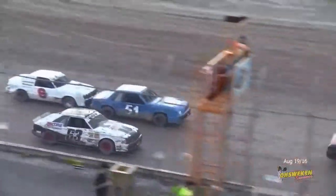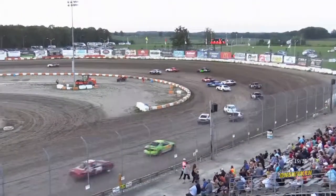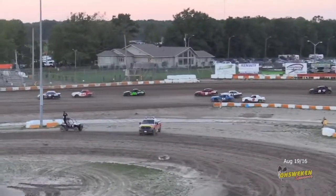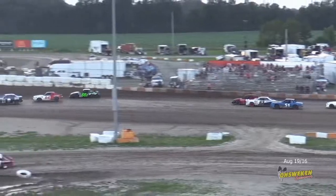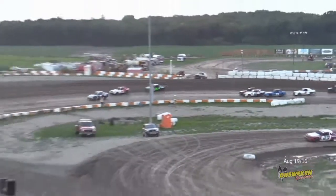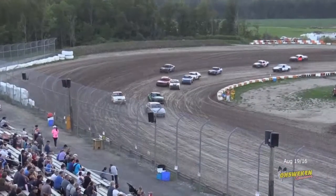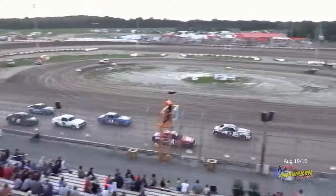Mark Bazine's number 21X as the top 4 cars have separated themselves from the rest of the field. Running in the 5th spot, the number 9 of Tim DeBoer, about 5 car lengths back. DeBoer running back there with Erskine in the 64. Then you've got Brandon Jansen in the 66X as they work it back towards turn number 1.